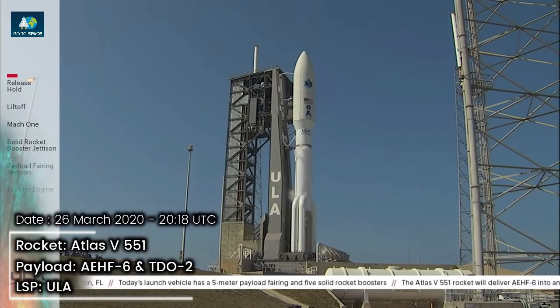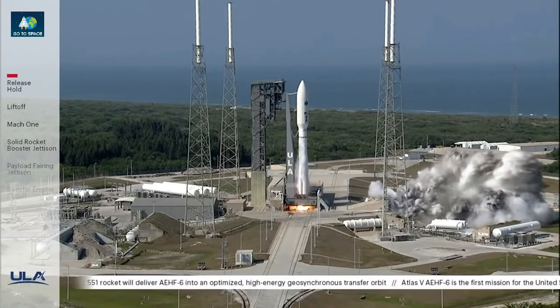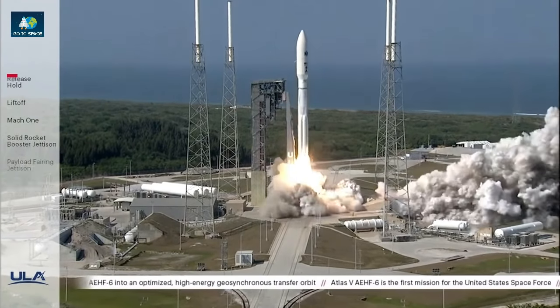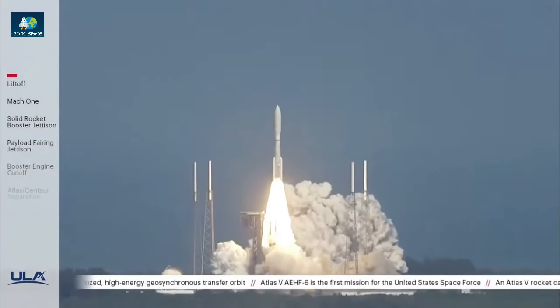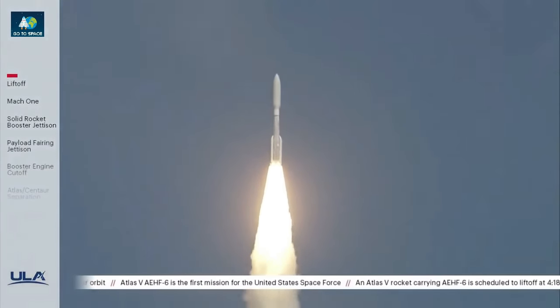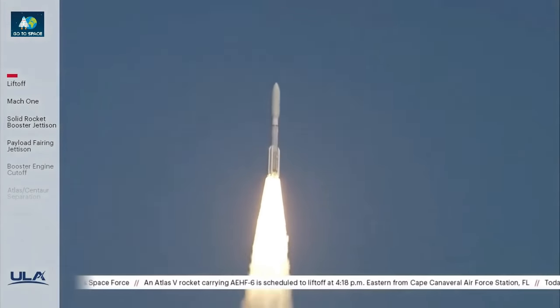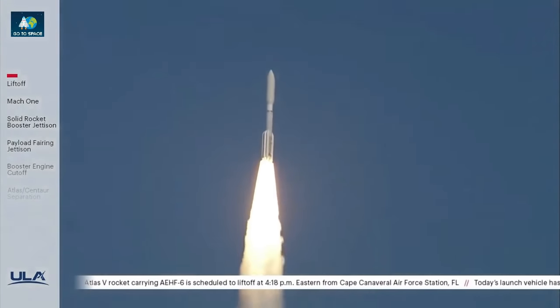Minus 10, 9, 8, 7, 6, 5, 4, 3, 2. We have ignition and liftoff of the United Launch Alliance Atlas V rocket with AEHF-6 on the first mission for the United States Space Force. Beginning the pitch over program. Passing 15 seconds for the flight. PU has gone to closed loop control.